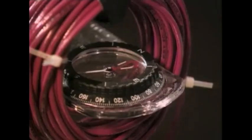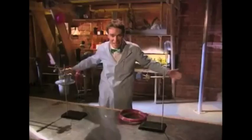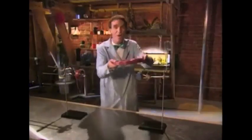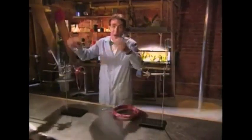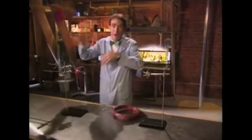I mean, I'm moving the compass needle without touching it. You understand? I have a coil of wire way over here, and I'm making a compass needle move way over there with no apparent force. I mean, some force is going right through the air and wiggling that needle. Something's happening here. Some spectacular effect is happening here. You may not completely understand it right now. One day we will, and it's going to be a big deal.